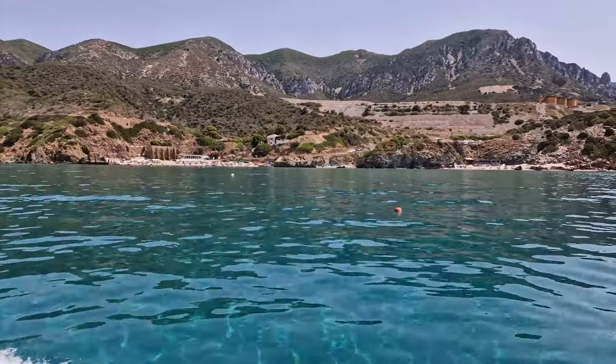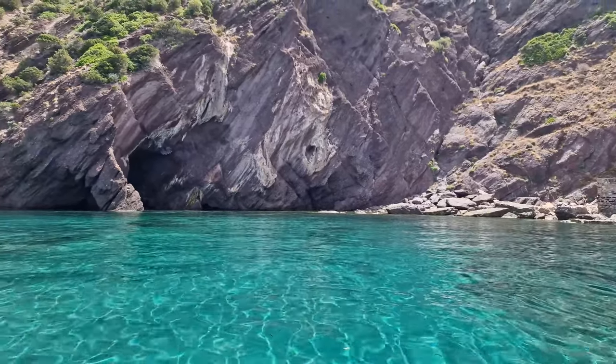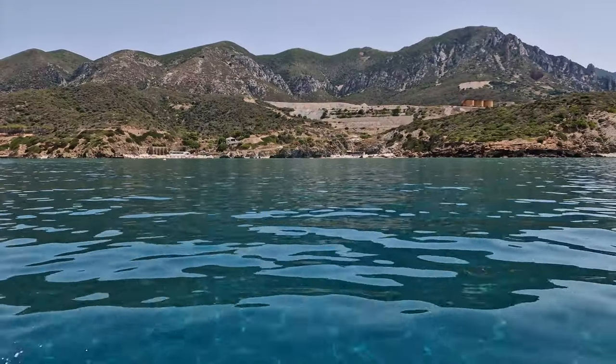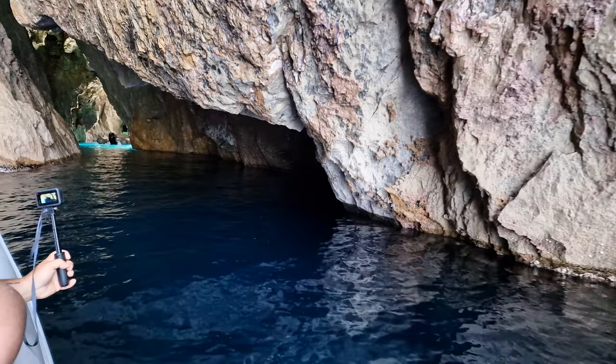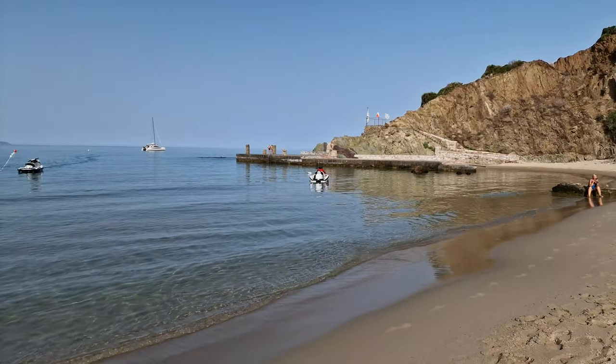And then it is not far from Nebida. This makes it an excellent starting point for dinghy tours, but not only.